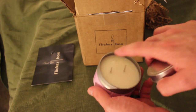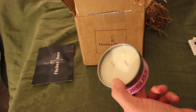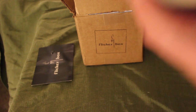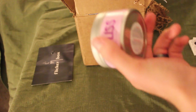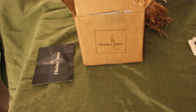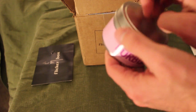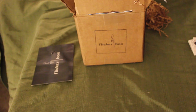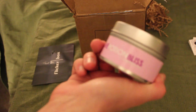See inside, we got two wicks there. It smells like a Victoria's Secret checkout counter where all of the different little body sprays and stuff are. Very delicate, girly scent. It's pretty sweet. Makes some good sounds, too. Pure Bliss. Love Potion Bliss.